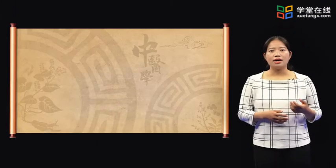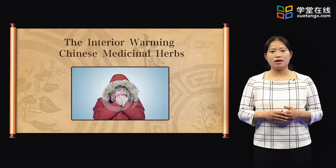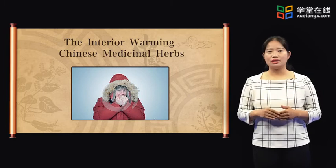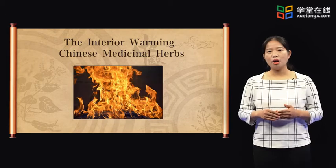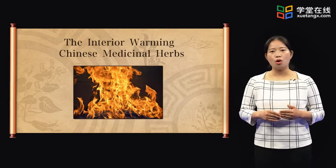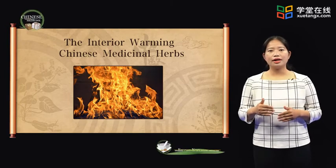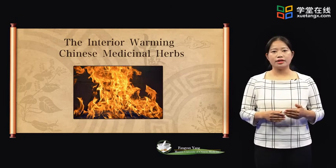In last lesson, we have learned interior warming Chinese medicinal herbs. Any medicinal herb that has the ability to warm up the interior and dispel cold in internal zang and fu organs is known as the interior warming Chinese medicinal herbs. The properties of medicinal herbs are warm and hot in nature, pungent in flavor. It can be used to expel interior cold and invigorate yang qi.